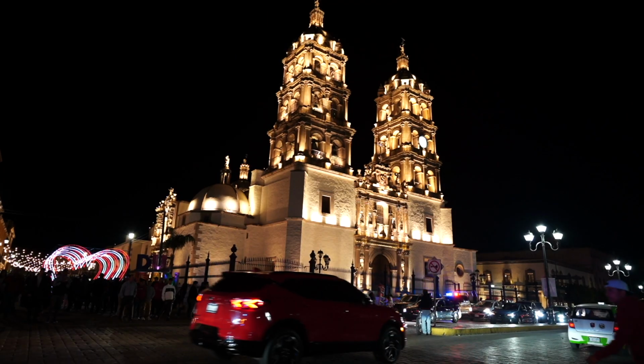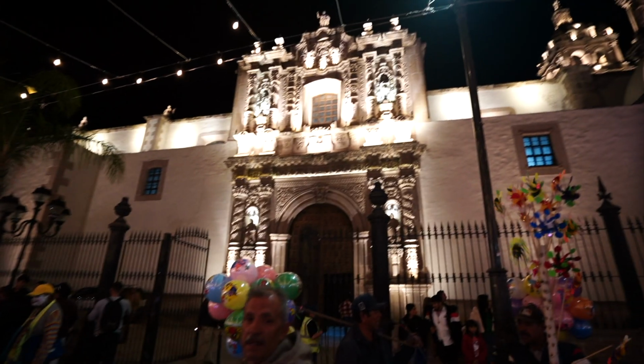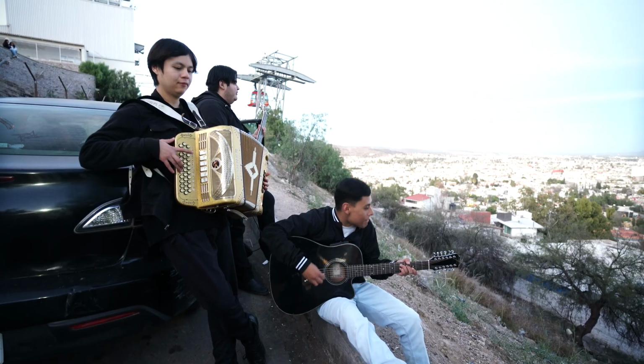But this street is so cool. There's so many shops, so many restaurants, and there's so many people too. So if you want to come and have some fun, there's a lot of things to do here. I highly recommend it.